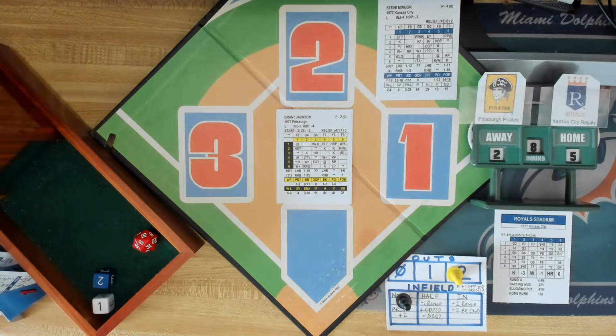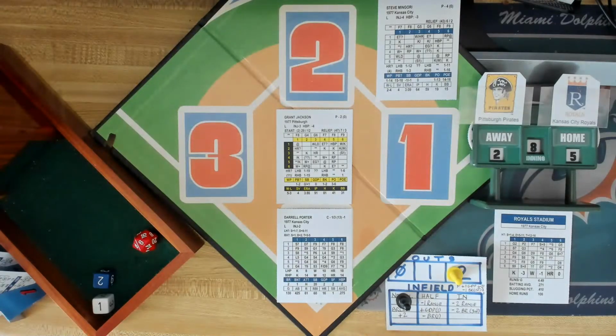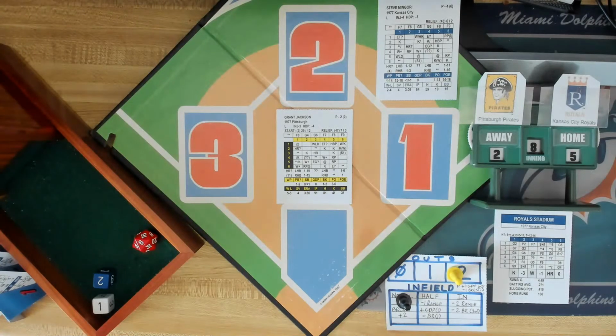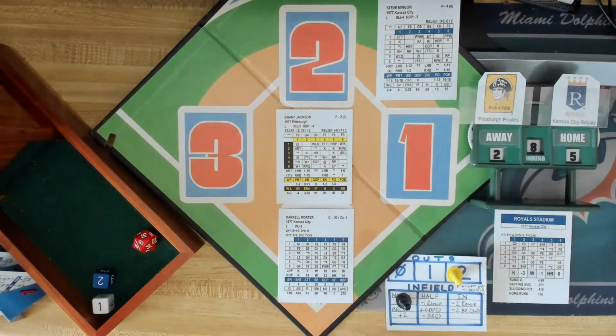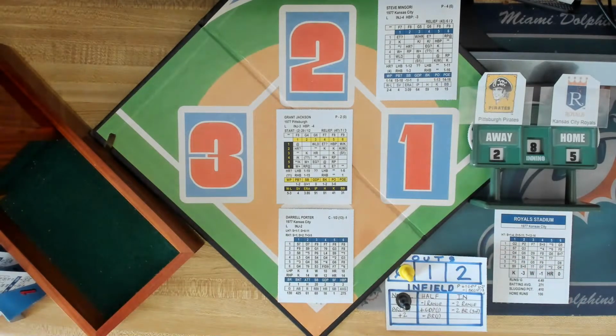Let's see. We're in the bottom of the 8th inning. It will be Darrell Porter leading off for the Royals. Oh, is it bottom of the 8th? No, it's top of the 8th. No, bottom of the 8th. Yeah, bottom of the 8th. So Darrell Porter against Grant Jackson. He'll pitch. Darrell Porter having a good game today. 2 for 3, a home run and a triple. Jackson will pitch. 2-1. That is a blank. Porter, 5-1. Fly ball to center field. Out number 1.